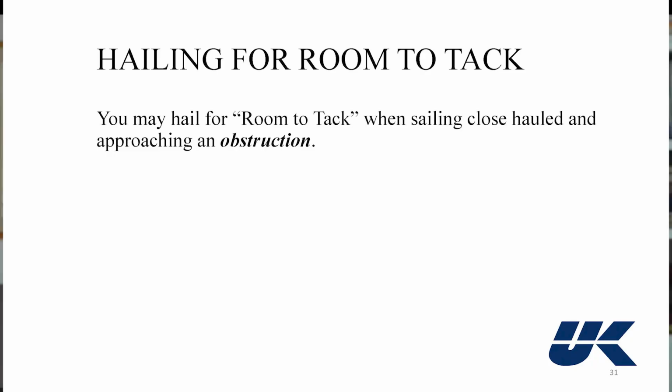Okay, so I'm going to put up this slide now. It says, hailing for room to tack. You may hail for room to tack when sailing close hauled and approaching an obstruction. Correct. So good to go there.